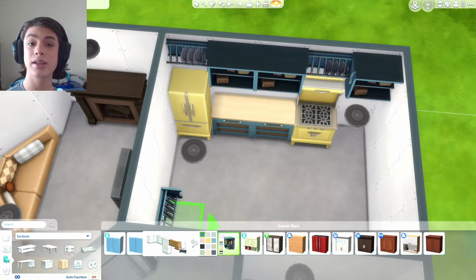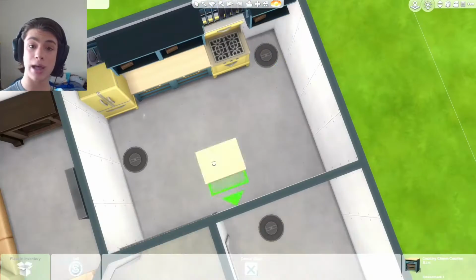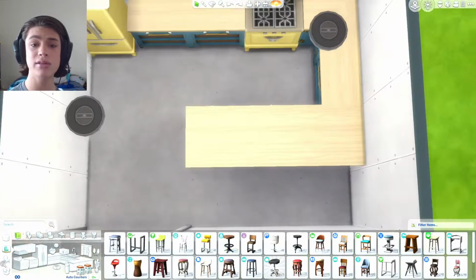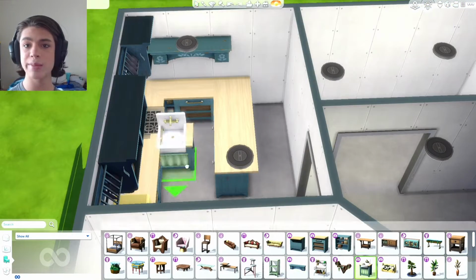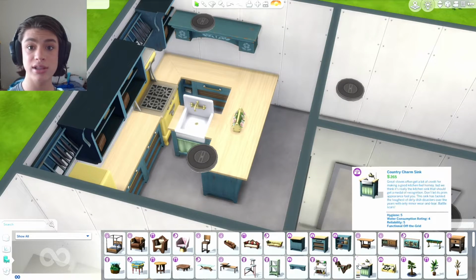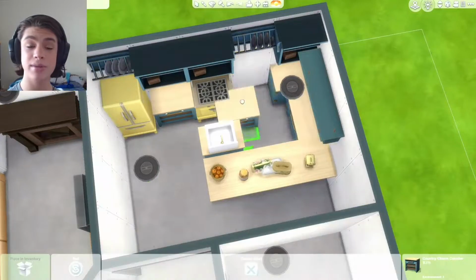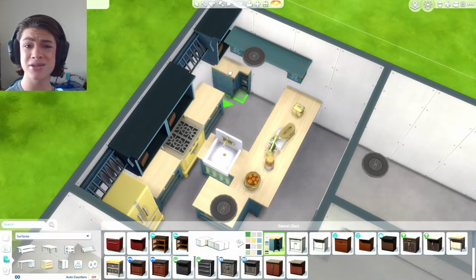Oh, kitchen. This is what we need to talk about. Kitchen, whole reason I wanted to build this. I don't know if it was after the country kitchen kit came out, but as soon as it came out and I got it, I really wanted to make a kitchen with it. And everyone was like, oh my god, the kits are so bad.